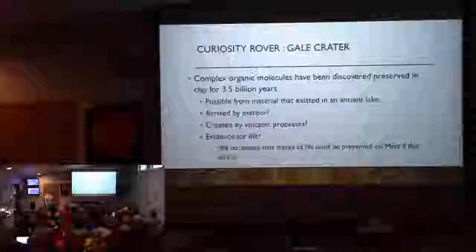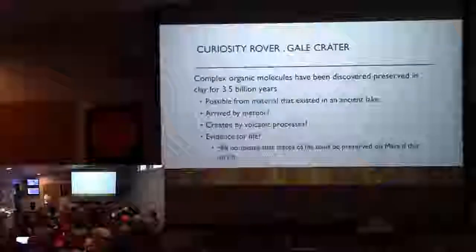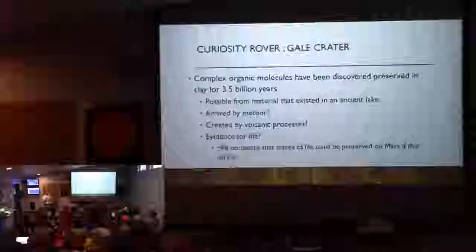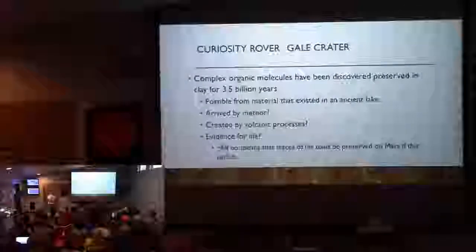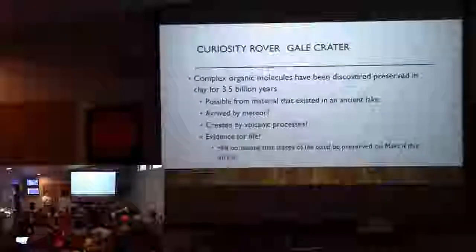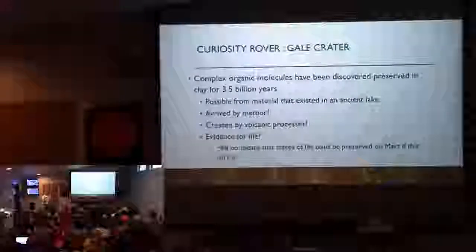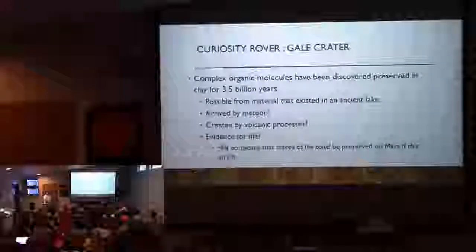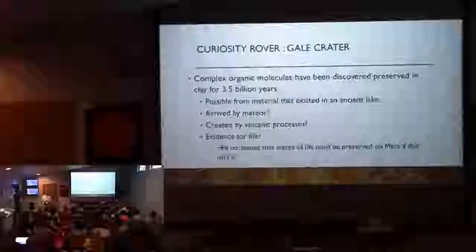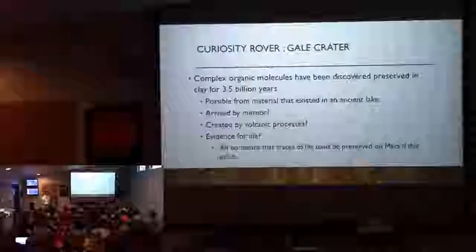But if it isn't evidence of life, it does show that evidence of life could be preserved in the subsurface material on Mars. So that's significant. It says this is worth still looking for, and it's worth coming up with other avenues of investigation that would prove yes or no that this is part of an ancient life cycle of some type.